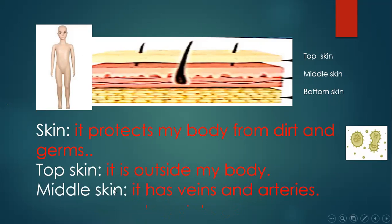Repeat after me, middle skin. It has veins and arteries. What about veins and arteries? What is your problem with them? Okay. Middle skin, repeat please. Middle skin. It has veins and arteries.